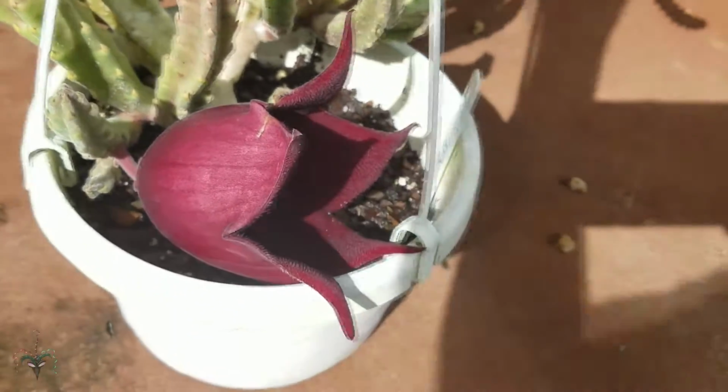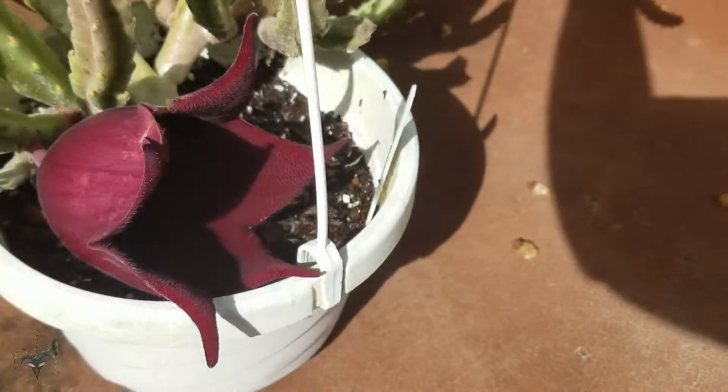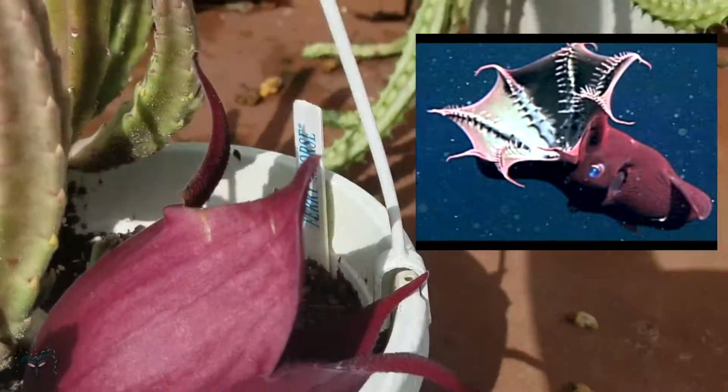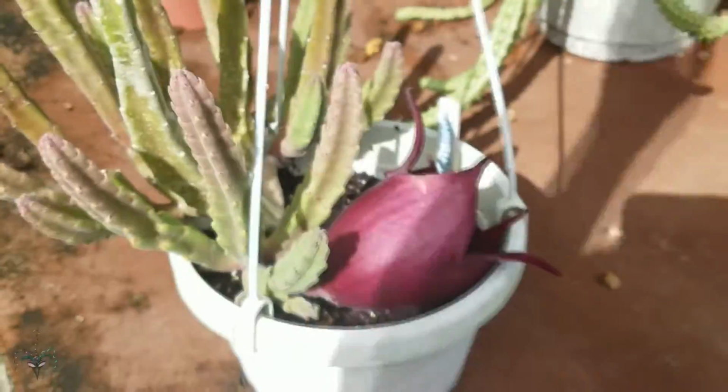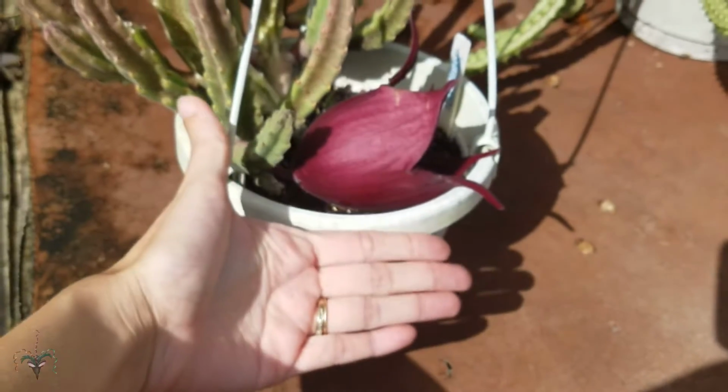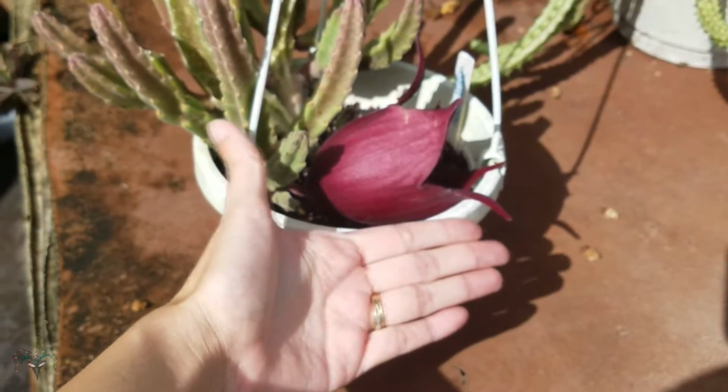Another thing I love about this plant, now that it's open, I get to see what it looks like. Oh good, the sun's back. It reminds me of the vampire squid, Vampyroteuthis. I'll show a photo of that. And so there you go, guys. Beautiful, awesome, huge plant. Huge flower.